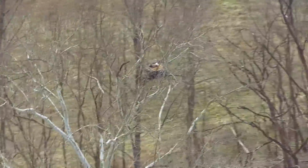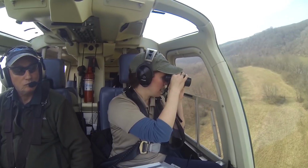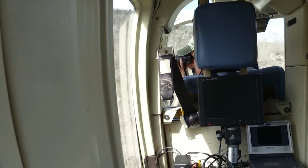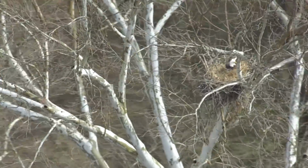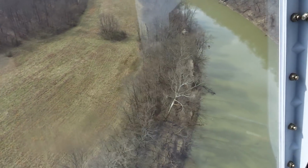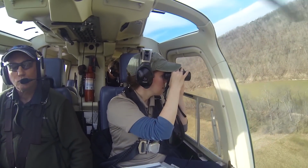But what we're looking for is the behavior in the bird. This bird's sitting really tight to the eggs. The eggs would have hatched, and if there were small chicks there, the bird would be sitting up a little bit more and often putting its head down to feed the young. So the bird's clearly sitting on eggs still. Probably laid these eggs in February, maybe early March. That's a pretty typical timeline for central Kentucky.